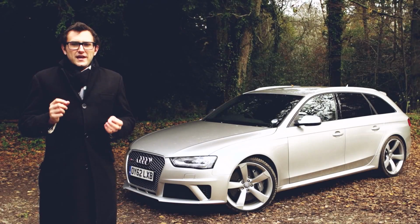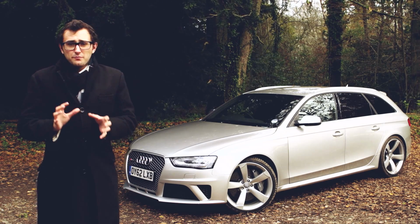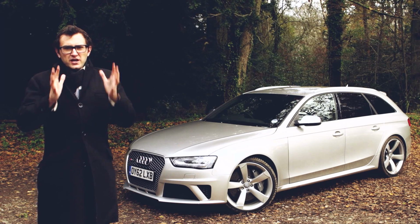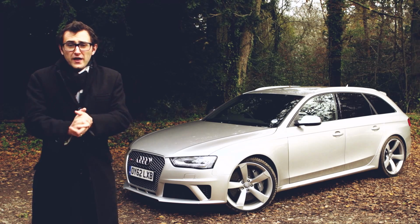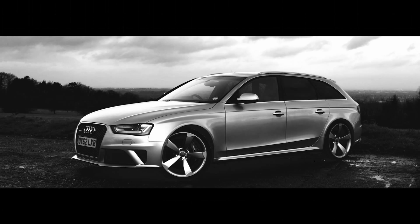In the mid-90s, Audi went a little bit mad. The German firm hopped into bed with Porsche and they sort of jiggled up and down on one another for a while, and then 9 months later a feral estate appeared. That estate was called the RS2.